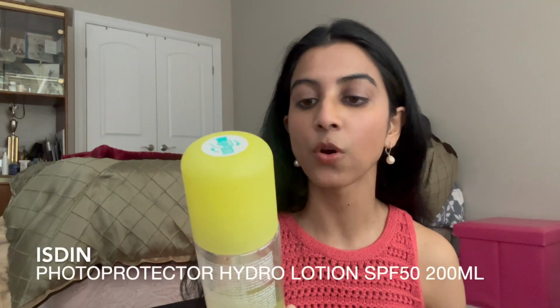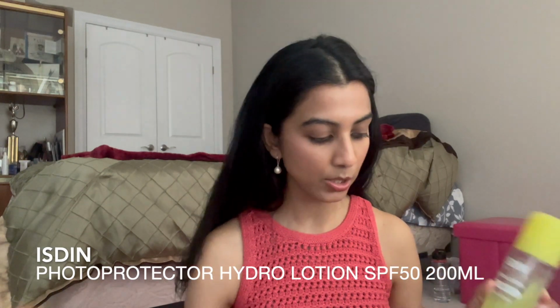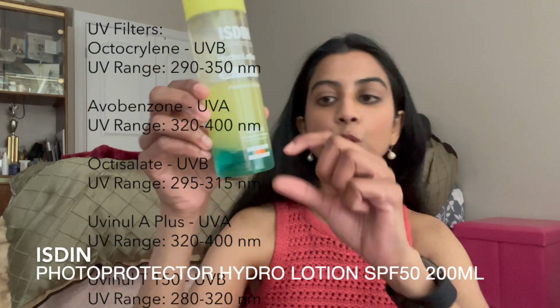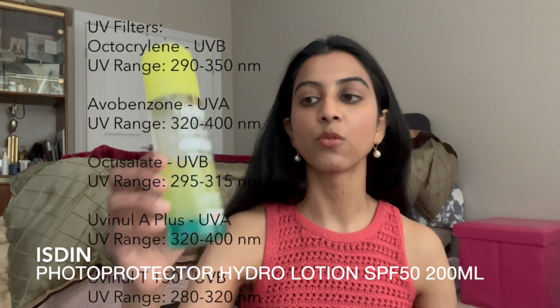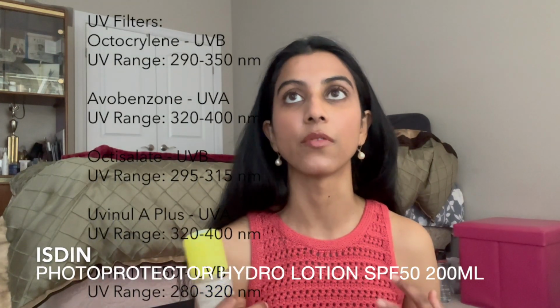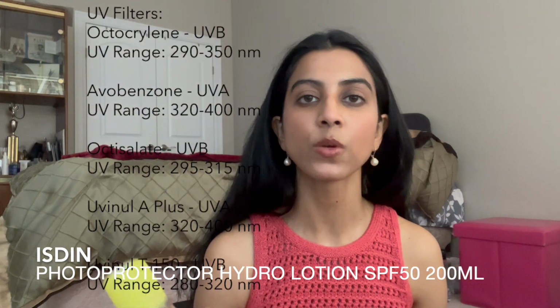Really love this. Next, in a random order, this is the ISDIN Photo Protect Hydro Lotion SPF 50. All the sunscreens I have here today are all UVA and UVB sunscreens, so they're broad spectrum. This has 2 layers, which I really like because this sunscreen does such a great job of not creating any kind of white cast, but also giving you very thorough skin protection.